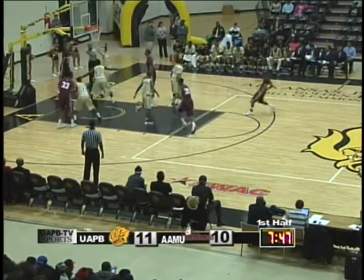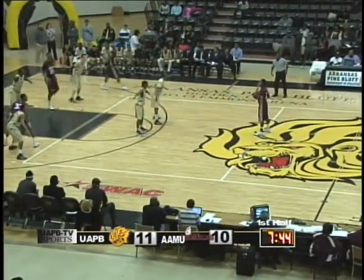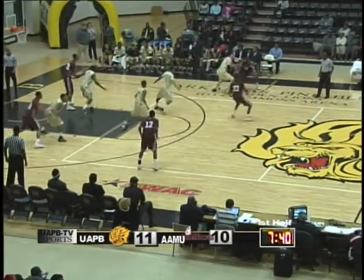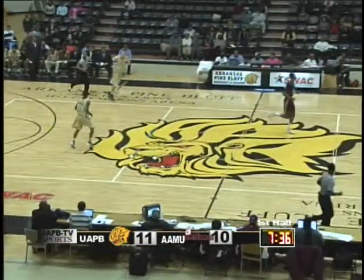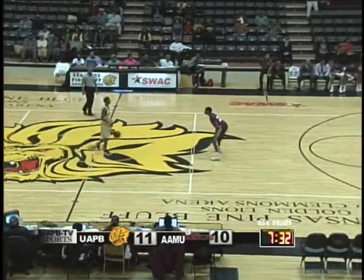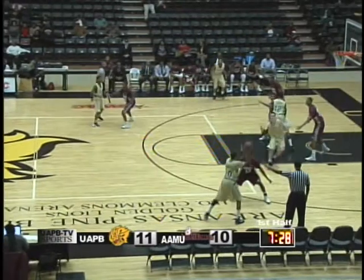7:47 to go here before halftime. The Bulldogs will inbound it. UAPB leading by one, 11-10 in this low-scoring first half here. Good hands, Whiting with a steal. Nice hands there as Davis looked away to pass it, and Whiting just picked it and stole it from him.